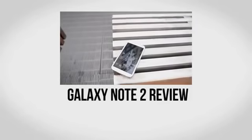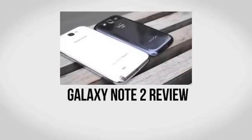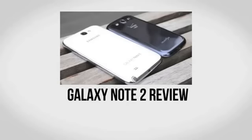With the screen approaching the size of 7-inch tablets, this really feels as big as a phone can get while still being pocketable. I never thought I would say this, but after using the Note 2, the Galaxy S3 seems tiny.